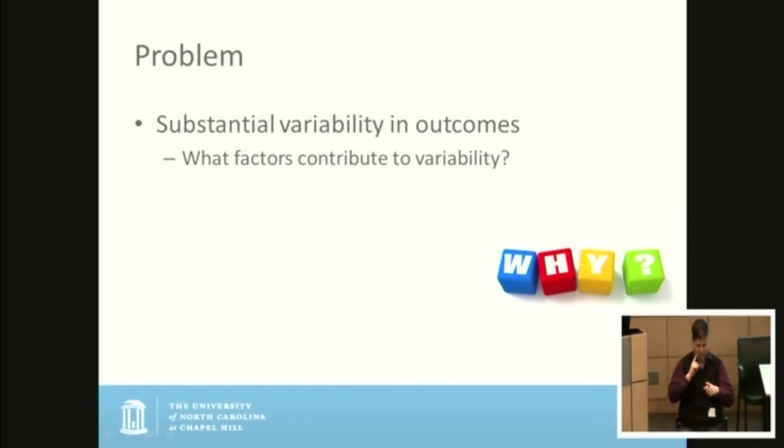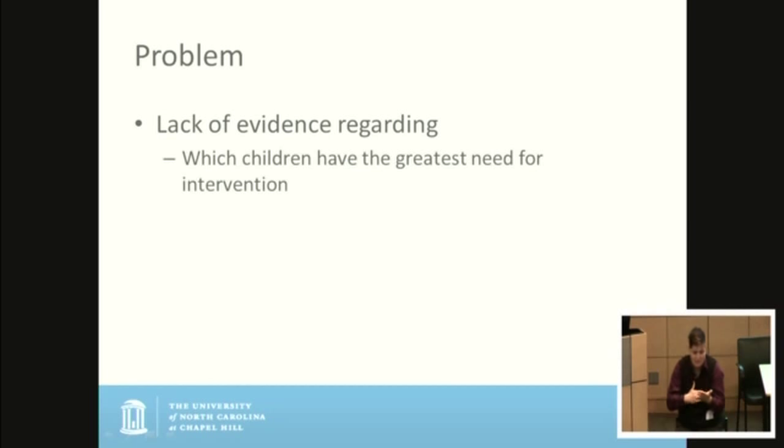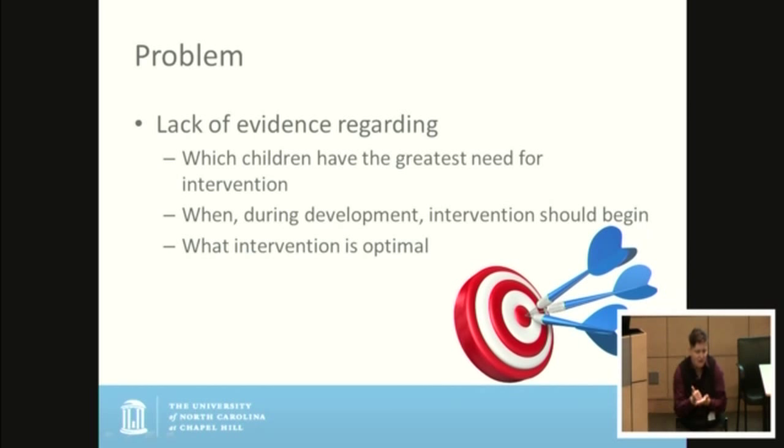So it's hard to solve a problem when you don't really have the answer yet, obviously. So we've got a lack of evidence regarding which children have the greatest need for intervention, when during development that intervention should begin. Should it begin at birth? Should it be monitoring? And then also what intervention is optimal? And if we can identify these three factors, I think we can really hit the target with these children, at least for some of them.